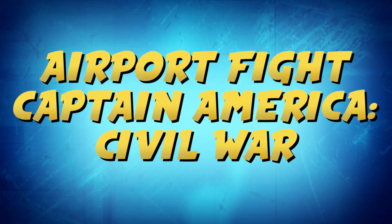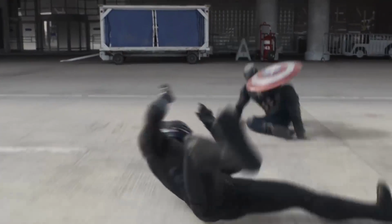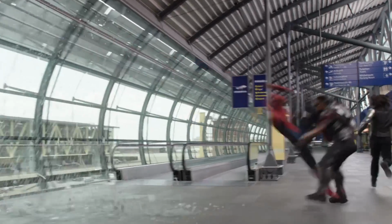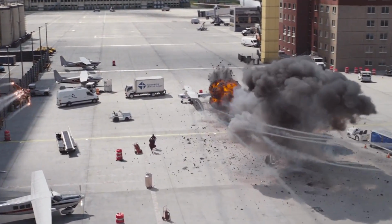Airport fight, Captain America: Civil War. Feel free to disagree with us, friends, but we're going to go ahead and put this out there. The airport fight in Captain America: Civil War has to be the best all-out fight scene in the entire MCU to date. It's the biggest and the most dramatic, it has virtually everything. It goes on so long, but never outstays its welcome.